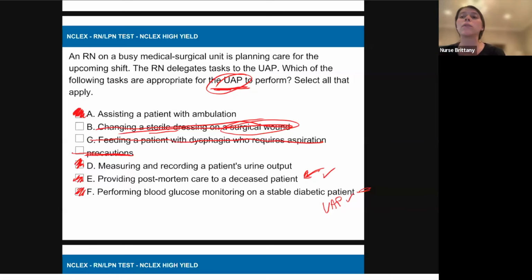D, measuring and recording a patient's urine output. Yes, I would go with this one. Nice job, everyone. Yeah, UAPs can measure and record urine output, so definitely that's within their scope of practice. C, feeding a patient with dysphagia who requires aspiration precautions. Who would this fall under? The RN or the LPN, but not a UAP. They would not know what to do if anything were to happen. So I wouldn't go with this one.